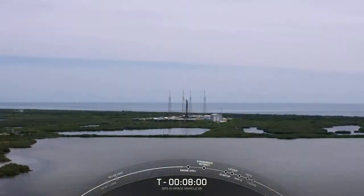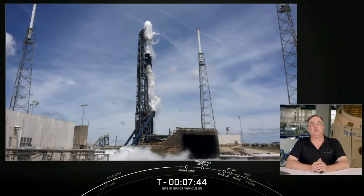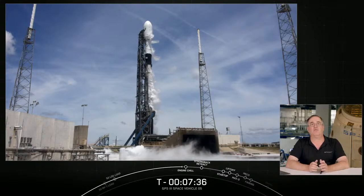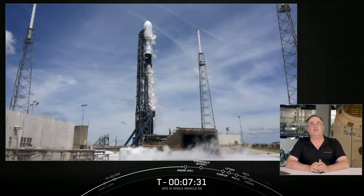On the weather front, at T-minus 1 hour, we were down to just 10% probability of violating launch weather requirements. The only thing we've been looking at is upper altitude wind shear. That looks good right now, so we expect we're going to be good for the last 7.5 minutes of the countdown. Weather conditions are also looking good for the booster landing on our drone ship and for the fairing recovery. So with that, the launch vehicle, satellite, the weather, the range are all good to go for a 12:09 p.m. Eastern liftoff from Space Launch Complex 40.